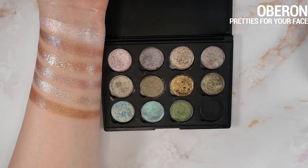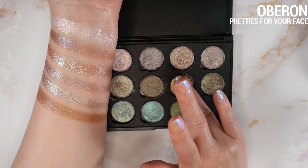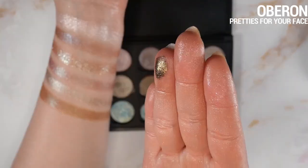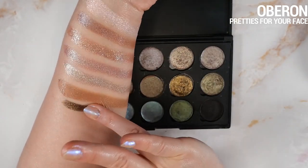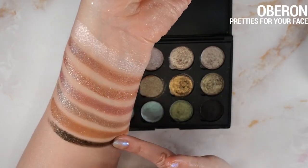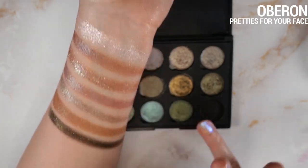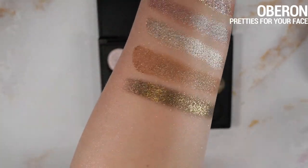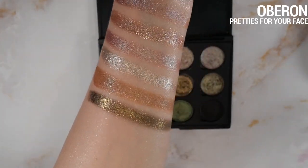Beautiful neutral tones. This one's called Oberon. I was hoping it would be like a bronzy shade. Wow, this is really textured. Really flaky and textured. And it's described as a deep brown with gold sparkles. This is definitely not for the faint of heart, but it has a deep brown base and gold sparkles. I would say that's a pretty accurate description. Really unique undertone, I feel like.